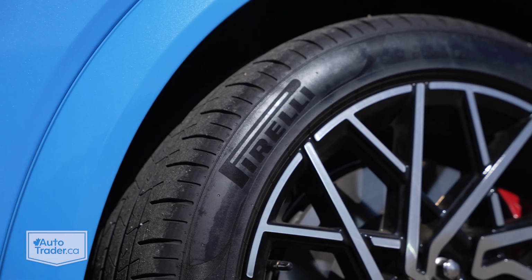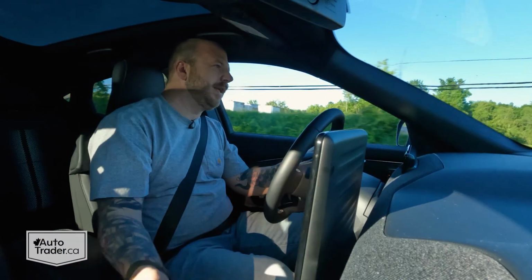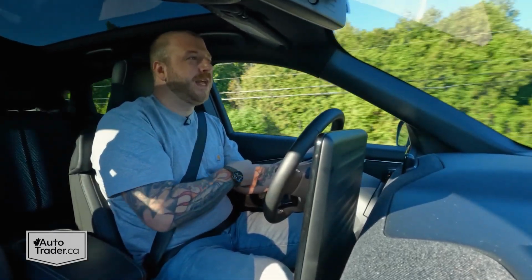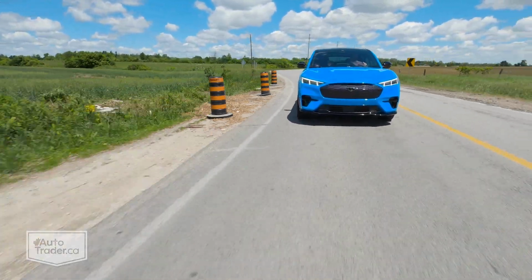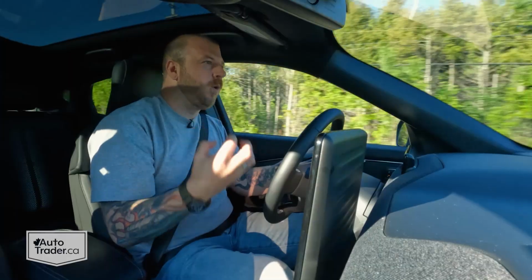It starts with Pirelli P Zero tires. Yeah, you can buy those for any vehicle, but it's great that they're here. The other thing is it has adaptive dampers. So it takes that quickness of an EV and it turns this thing into, honestly, one of the stickiest vehicles I have ever driven. That's the only way I can describe it. I just can't believe the way it holds the road.